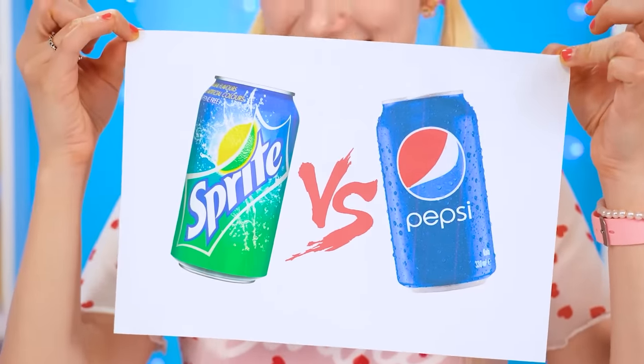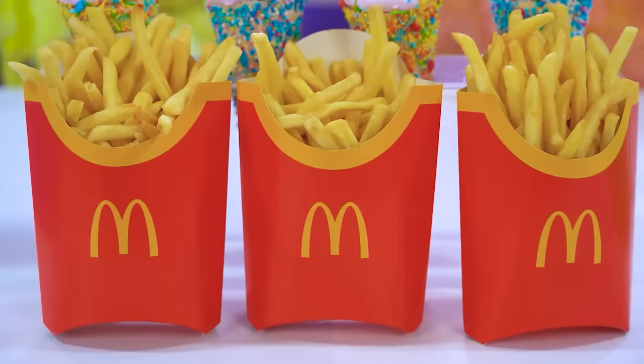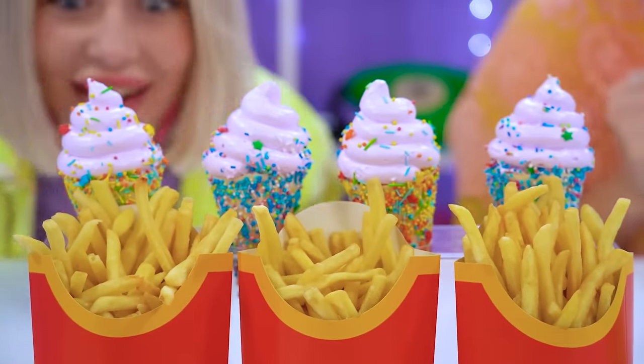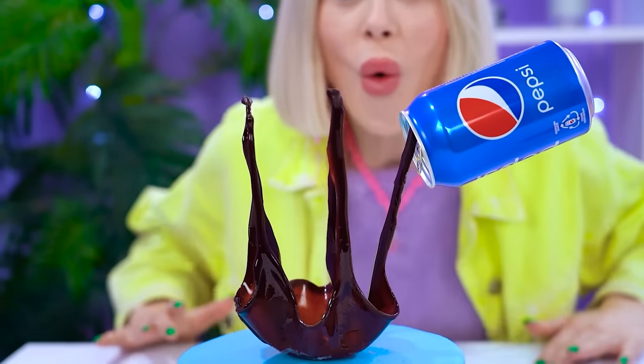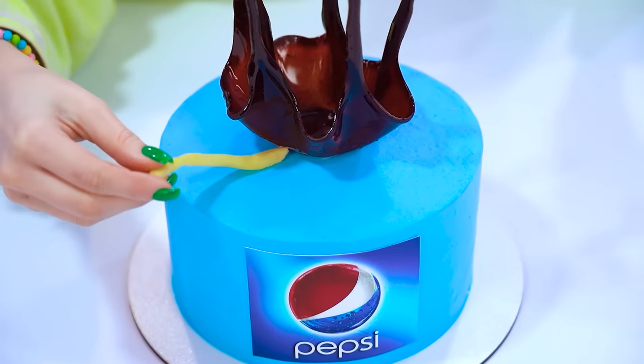Pepsi versus Sprite? Things are about to get rather interesting. Ooh! Look how cool these cakes are! And fries? It's a real fast food-a-thon! Sweet! Kate's on the case! Gotta check if they're delish! Put them on! Soda pop with a side of fries!